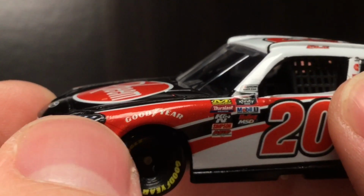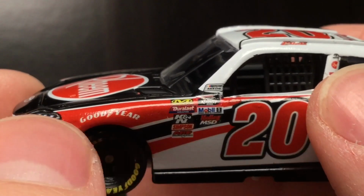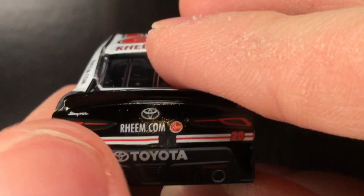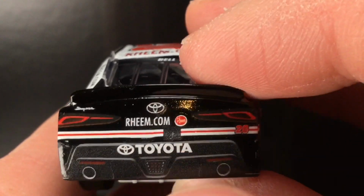That looks good. You do see a decal crease line here. You can kind of see how it overlaps, unfortunately, but that is what it is. Over here on the tail end of the car, you got Toyota, RHEEM.com, Supra. Love the tail lights. RHEEM, Toyota.